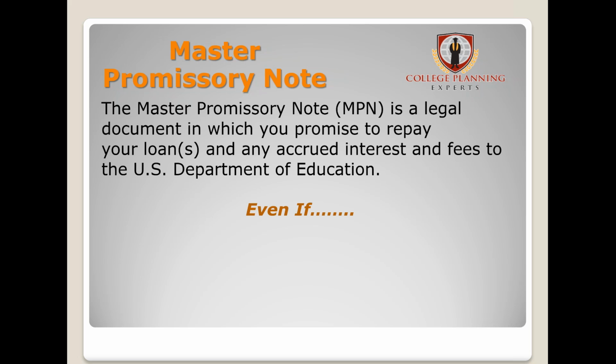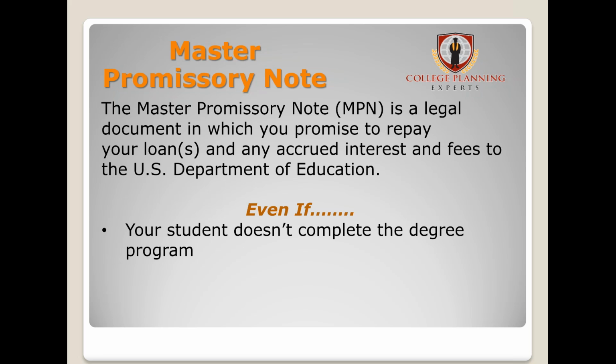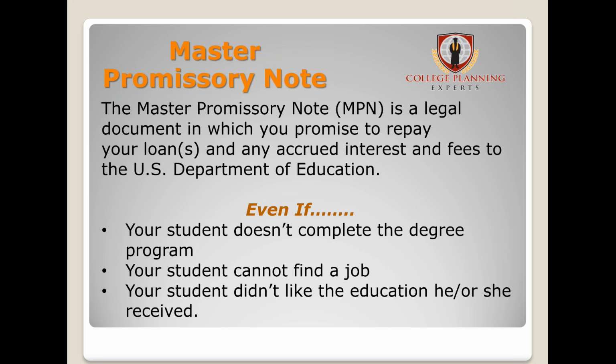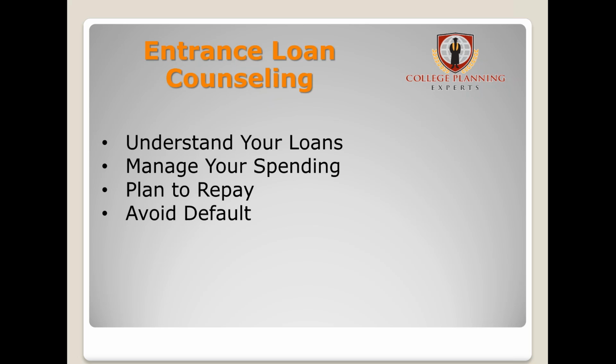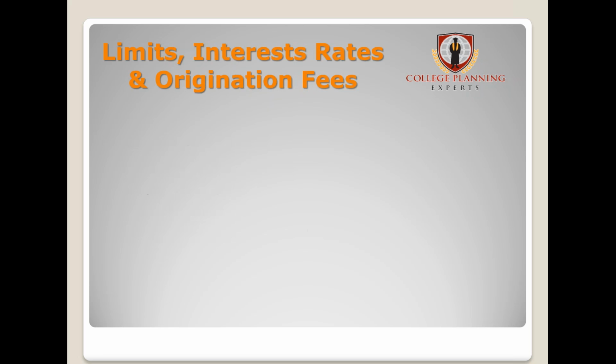Master promissory note, same thing, just a copy and paste from the Stafford loan section. So you still have to do it no matter what. Basically, make sure you do the master promissory note, the counseling session, and follow the prompts. Pretty simple. Loan counseling session, it's telling you that you understand your loan, you know how to manage the loans, you plan to repay it, avoid default, and make finances a priority.